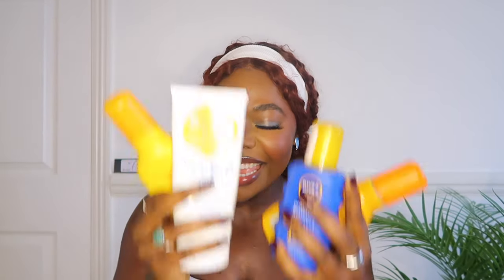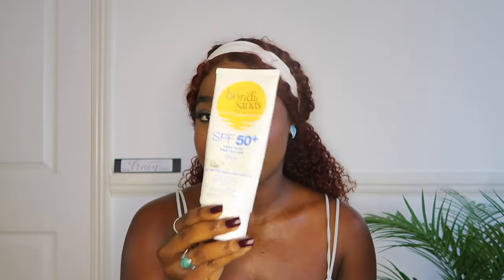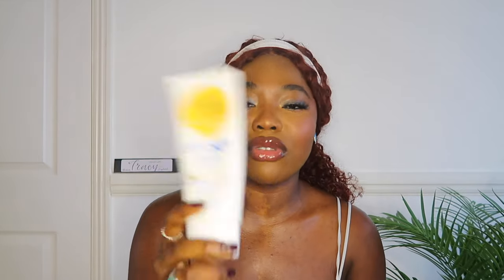Y'all, SPF is truly your best friend. People say it all the time, use SPF on your face, use SPF this, use SPF that. I'm such an advocate for SPF. It's so good. It's done me wonders. Obviously, I use this Bondi Sands. As you can tell, I need to top up. It's got just a little bit left. This has actually lasted me a longer time than I thought, so I'm really impressed with this.